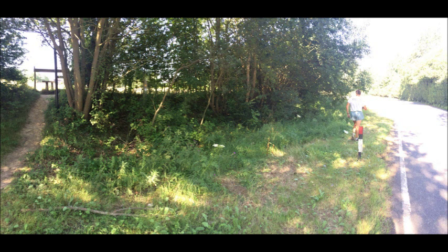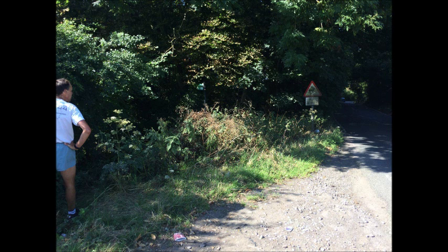The Tunbridge Wells circular High Weald walk turns right and follows along the grass strip next to the road for about 100 metres. So do not cross the stile, turn right to follow the grass strip alongside the road.